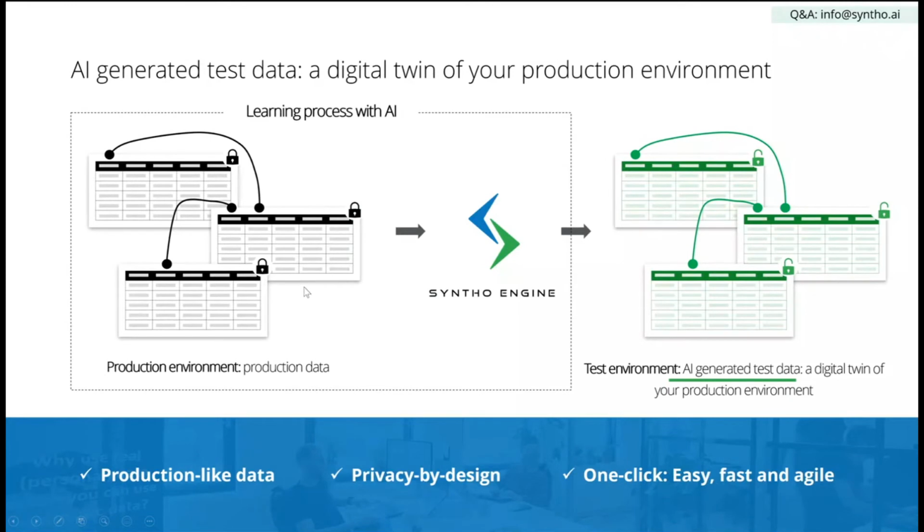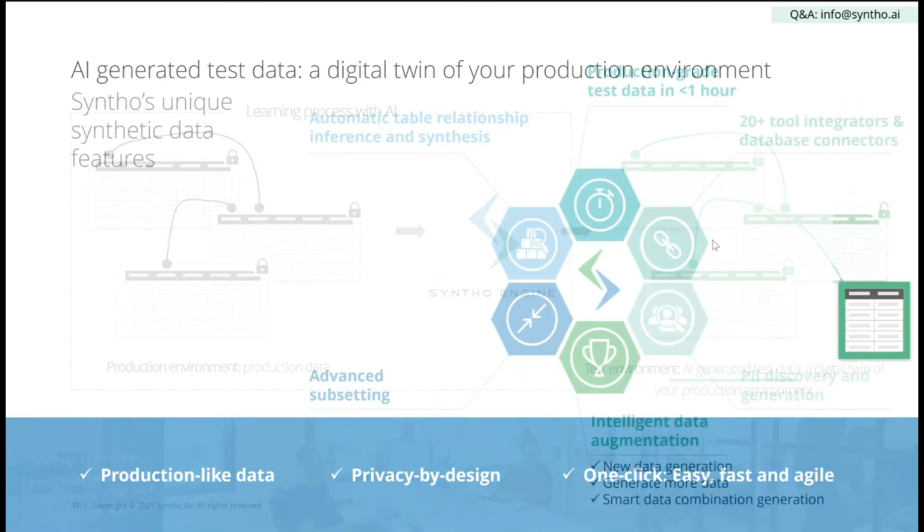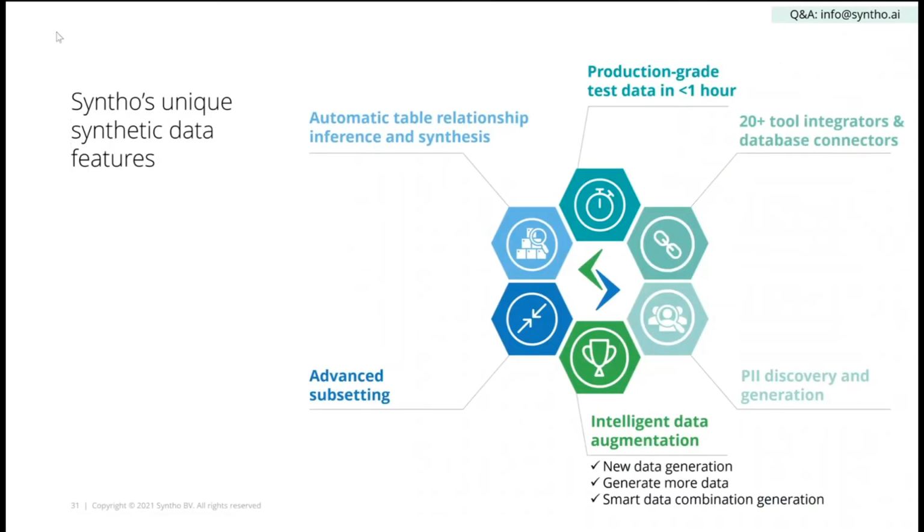And a typical question that we sometimes receive is how you have your digital twin of your production data. Sometimes you actually want to optimize your test data with new data. We also support features for that. That will be a topic of the next webinar, but to give you some ideas, how we support also features to be able to generate completely new data out of the blue, to generate more data if you do not have enough data yet, or smart data combination generators, to also generate data that potentially can happen in the future.